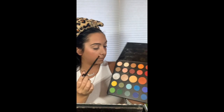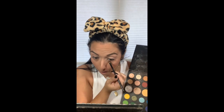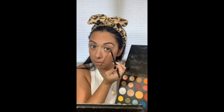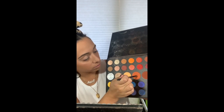So I'm going to go in again with a Sephora small eyeshadow brush, something random, simple. I'm going to go in with the light color first. And I'm going to smoke it like this. Again. So that's what it looks like. And then I'm going to go back in now. That was with this orange, orangey yellow color. And now I'm going to go in with this darker one.